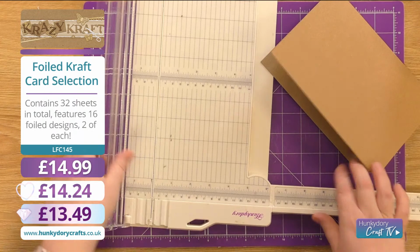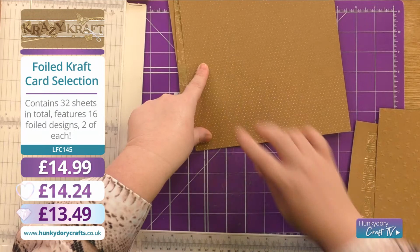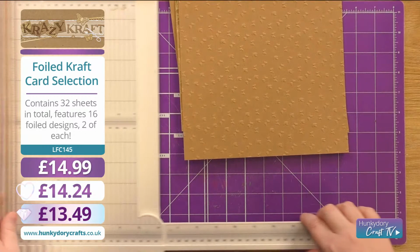And then I have brought in a selection of all the different things I like. I'm going to take this beautiful rose gold foil card. I've got some of the dotty foil card. And I've got some of the butterflies, the embossed butterflies. So I know it's going to look like, what is she doing? But I promise it'll make sense.